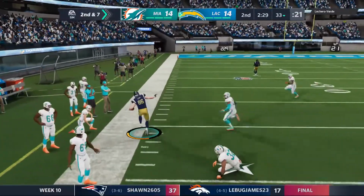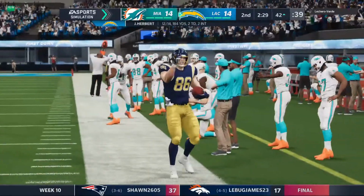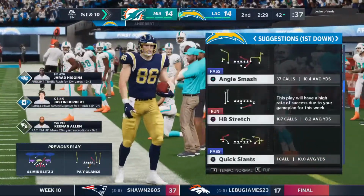And this one complete downfield on the left side. And he'll be out of bounds just shy of the 30.